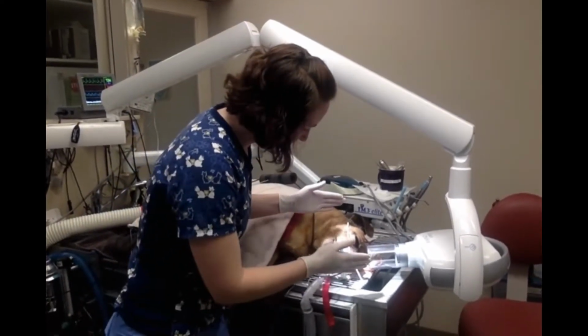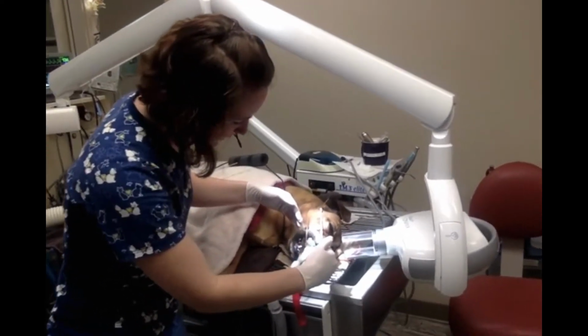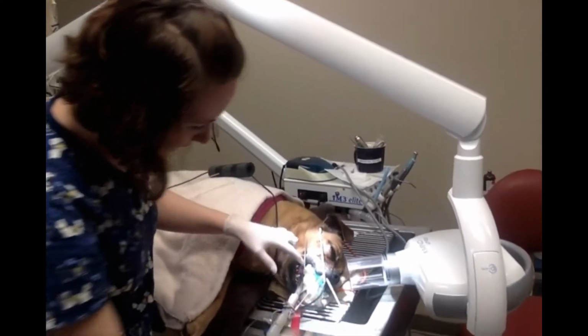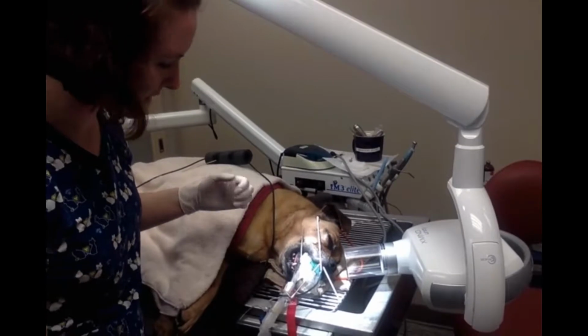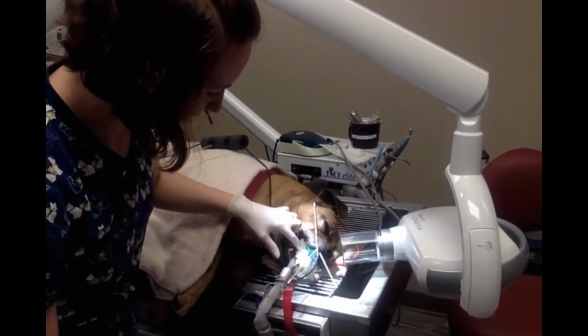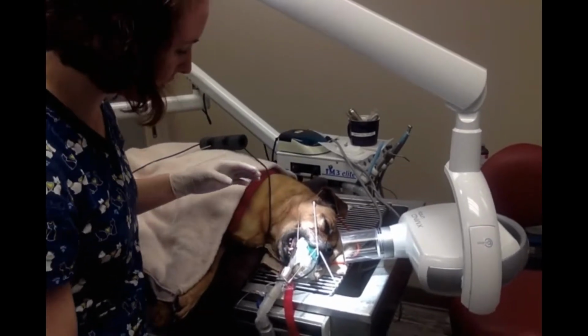So from this angle, I've already put my plate in here underneath her incisors. This is our sensor pad. We've wrapped it in vet wrap so that it's nice and protected, because that's an important sensor. We have this padding down below just in case she wakes up and decides to bite down on our equipment.